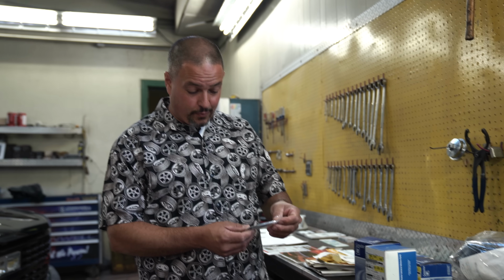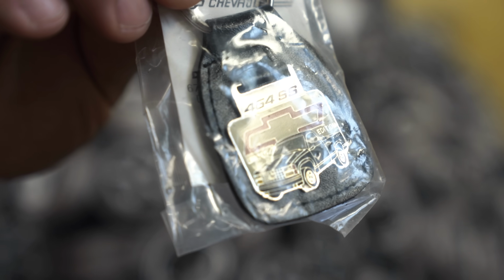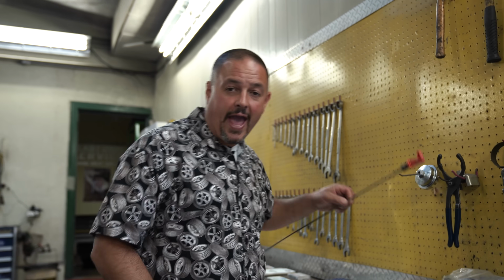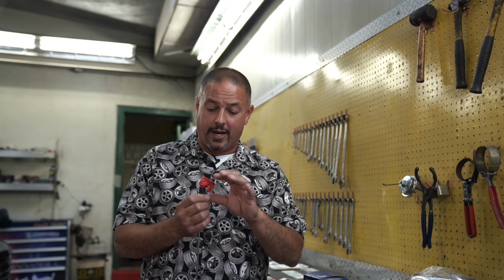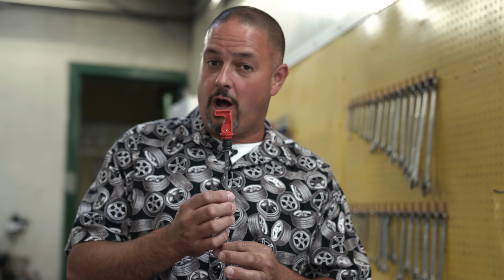I also have an original 454 SS keyring from Chevrolet. Pretty neat, in the bag, brand new, 1990. Very interesting fact: there was a recall on them for the dipstick for the transmission. From the factory, it did not come with a locking dipstick. General Motors decided that they wanted to do that. They sent the gentleman the dipstick in the mail, never installed it. So it still has the one from the factory that they considered, I guess we'll say, defective. And this one that was supposed to go in it, he never installed it. Obviously, it comes with the truck.